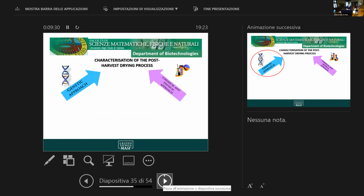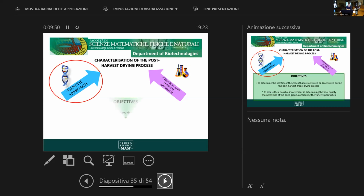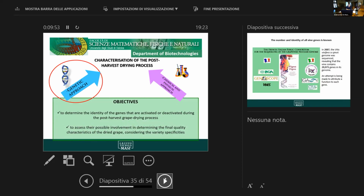This is what we did with Verona University and the Department of Biotechnologies, and with Bordeaux University. We had a genetic approach and chemical approach to the grape that we make where we do the appassimento. And to determine and identify the genes, we practically found out that normally genes that are switched off on the vines switch on during the appassimento. So it is practically a still life during the appassimento. So to assess the possible involvement in determining and defining quality characteristics of the dry grape, considering the variety specifics.